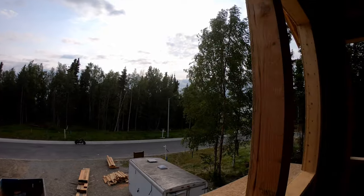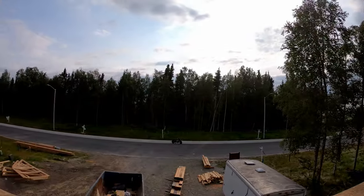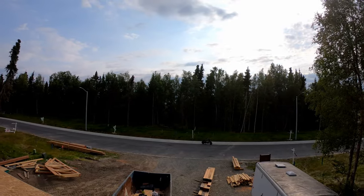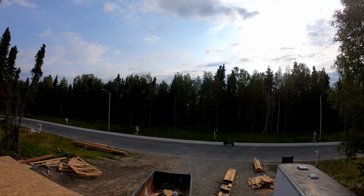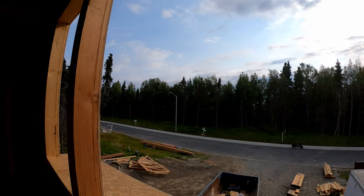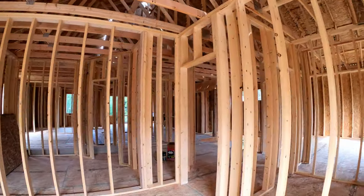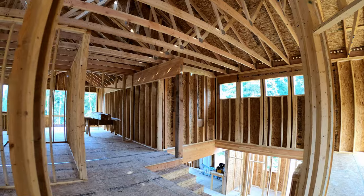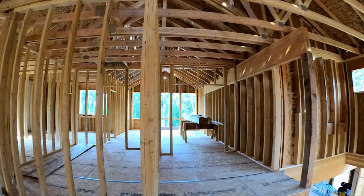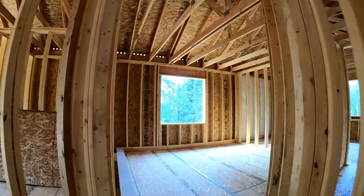So this house is $1 million or over $1 million. You can imagine if it was on that side of the street, looking towards the ocean, it'd be a lot more. So there's two bedrooms down. This would be another bedroom.